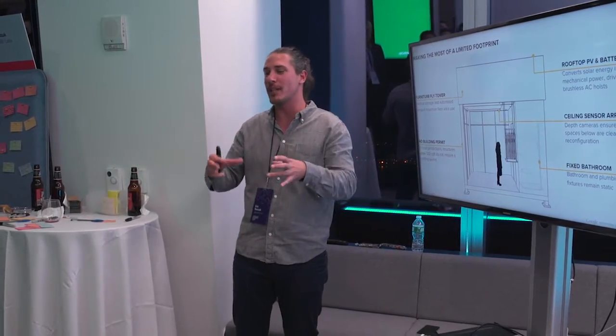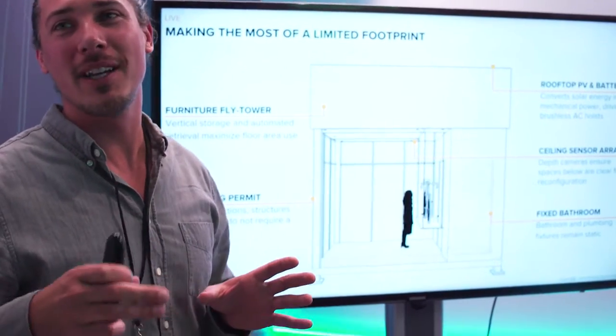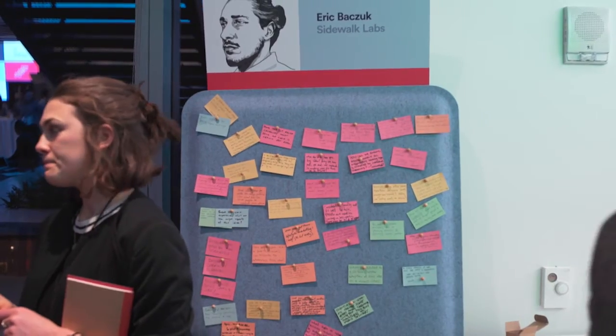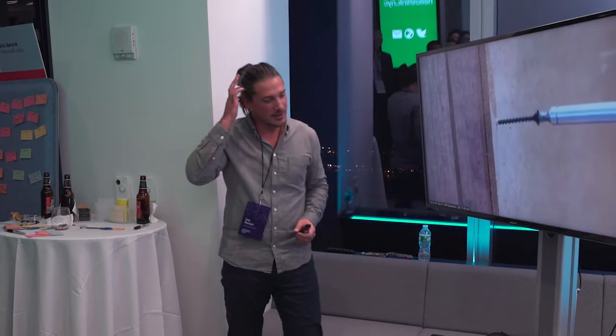So that one room can be the kitchen one minute, turn to the bedroom the next minute, turn to a dining room or living room the next minute. And so we're really developing this system and then the sensor network underneath to make sure that this can all be deployed safely. I'll play a short video of my lab and some of the stuff we've been experimenting with.